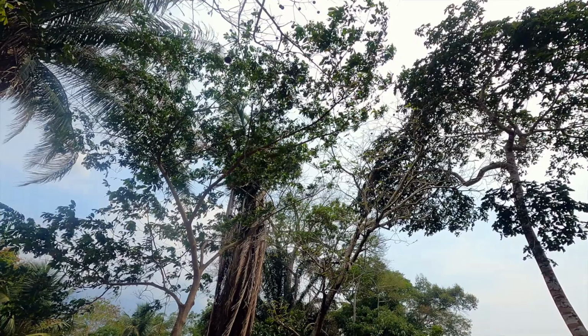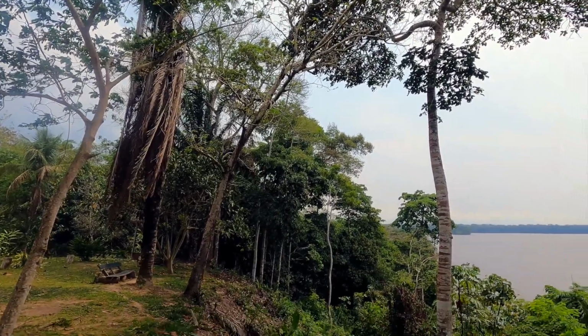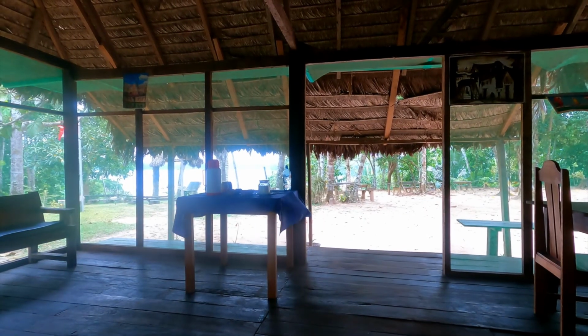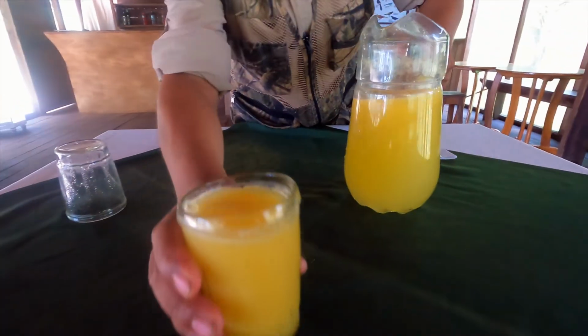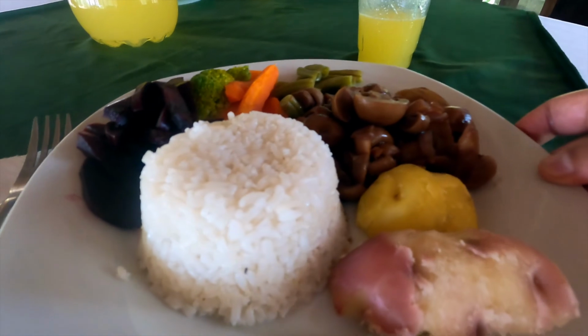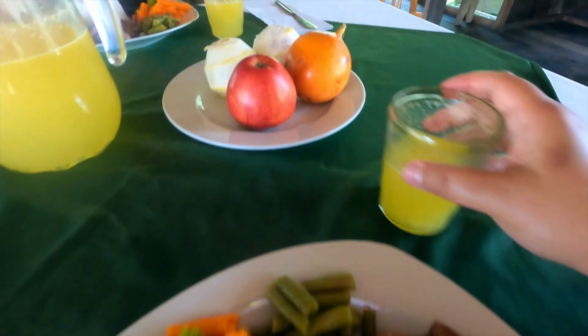This homestay is way much cooler than my last accommodation. At least it has some breeze. Maybe it's because it's right in front of the lake. But we are going back to the first accommodation after lunch. Wow, it's so comfy with the breeze. Passion fruit. Yes. Thank you. This is our lunch. Rice with mushroom, potato, some veggie and fruits.